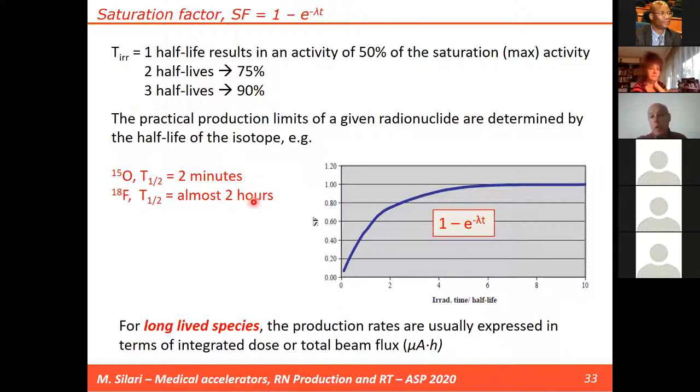Fluorine 18 has a 2 hour half-life. So it will build up to the maximum with a relatively short irradiation of 10, 12 hours. But then it will still take a couple of hours to decay. So you will have the time to do some processing and ship it to a hospital away from the center.